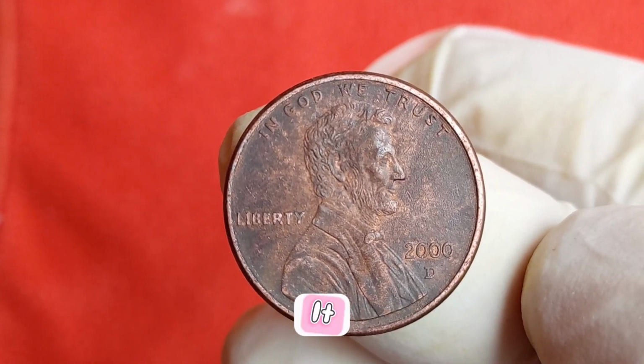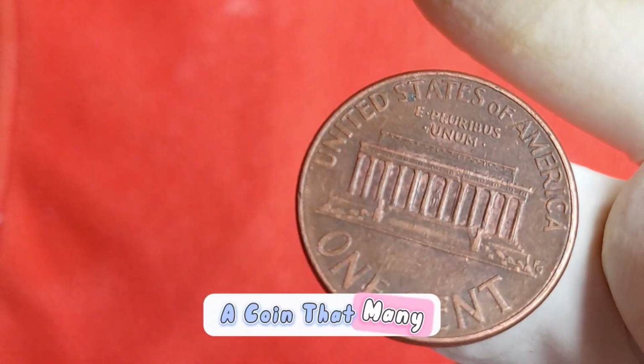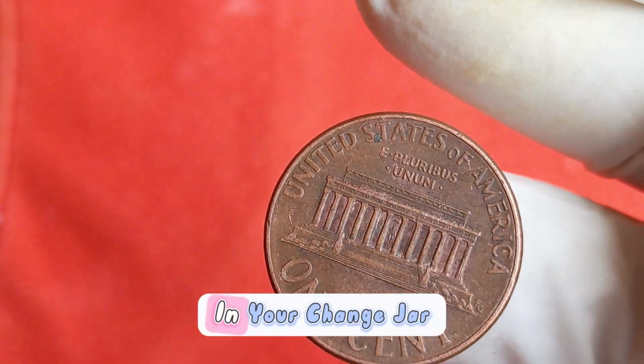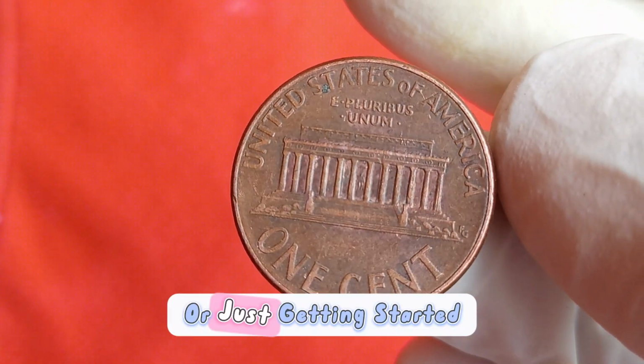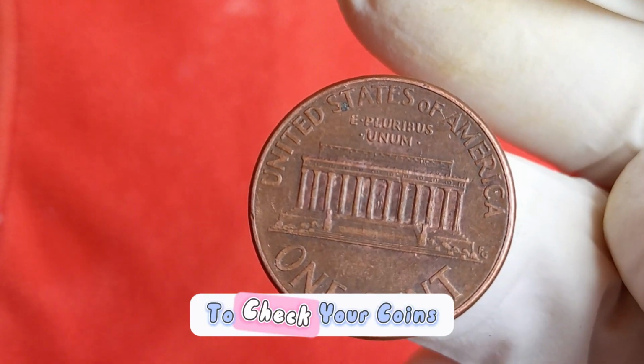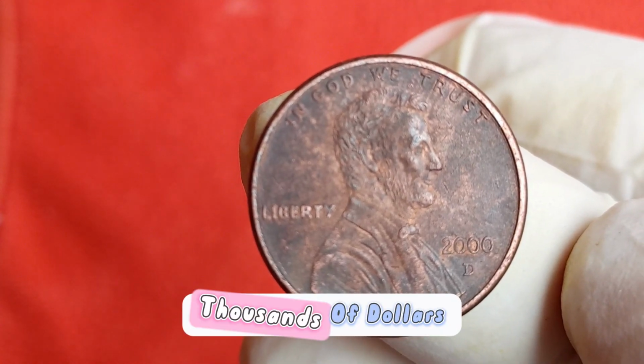So there you have it, the incredible story of the 2000 Lincoln penny. A coin that many people overlook but could be hiding in your change jar right now. Whether you're a seasoned collector or just getting started, this is your sign to check your coins carefully. That 1-cent coin might be your ticket to thousands, or even hundreds of thousands of dollars.